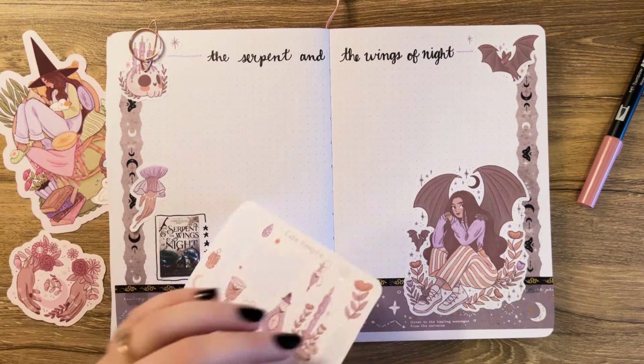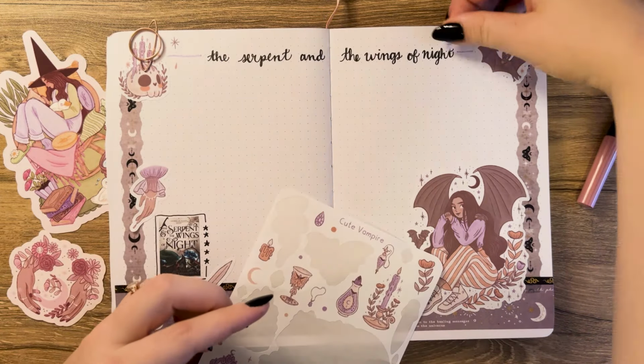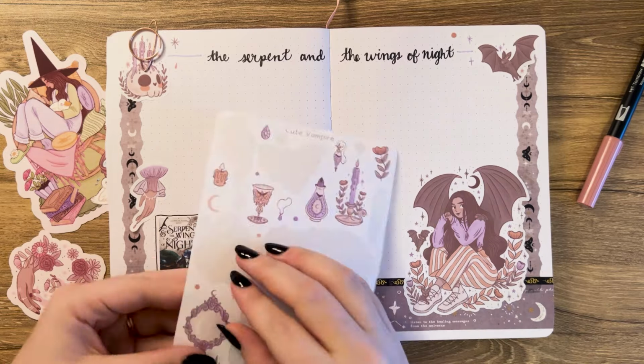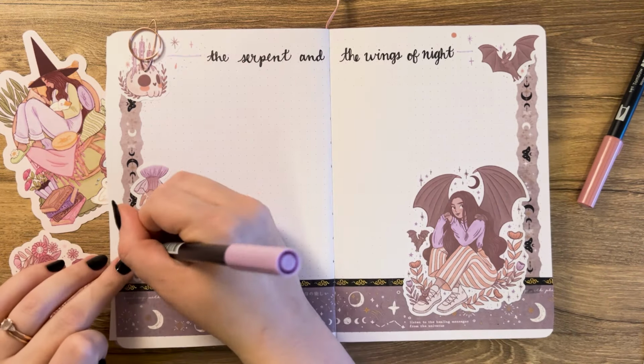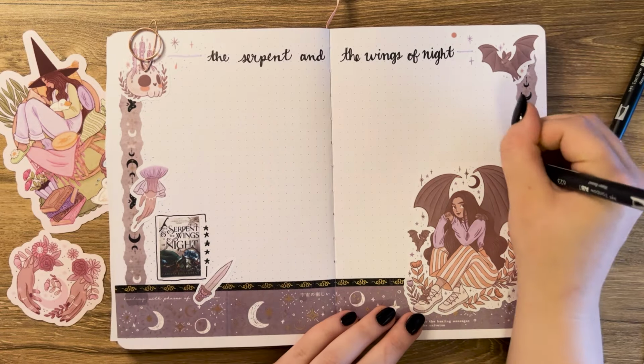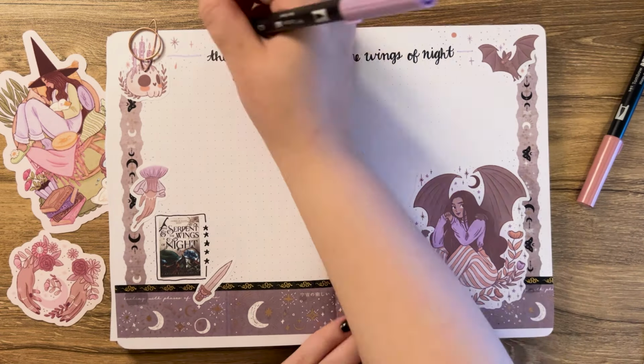But she has decided to enter a set of trials, and her father is encouraging her to do this. He has trained her. When I say her father, I mean the vampire guy who took her.